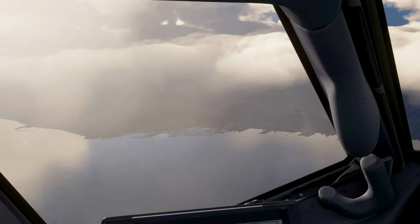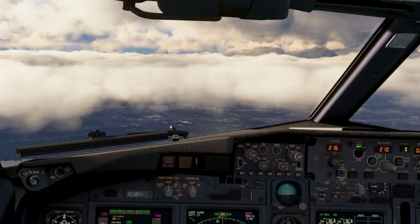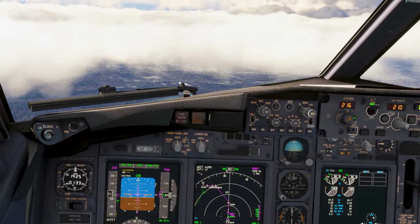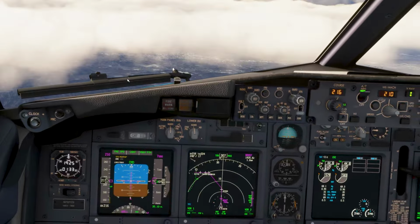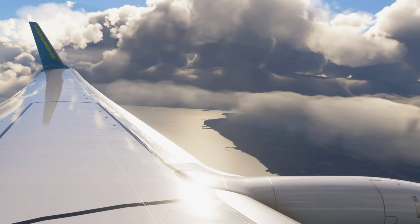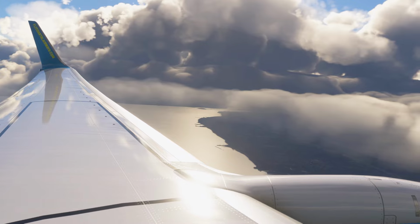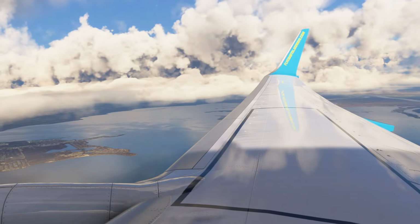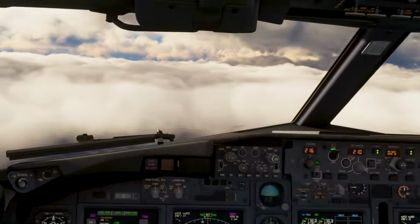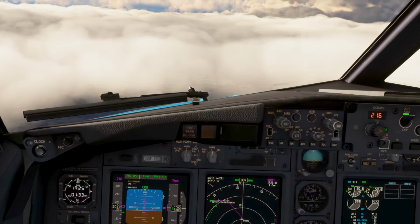The flight attendants are already sat down. So if we get any bumps or anything like that, they'll be fine. As long as they're not standing up and walking around through this crap, they should be good to go. I do expect turbulence in here, that's for sure. And we're getting the overcast.